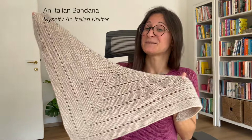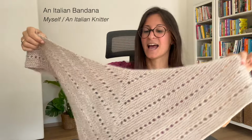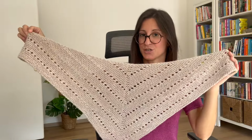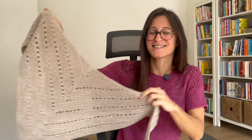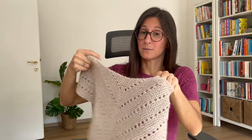My last two finished objects are two cold weather accessories. The first one is for myself. This is an Italian bandana. The pattern is by myself, and it is a little bit wider, bigger version than what the pattern suggests. The pattern is for one ball of DK weight or worsted weight yarn, and this is, I think, a little bit more than one ball of yarn.